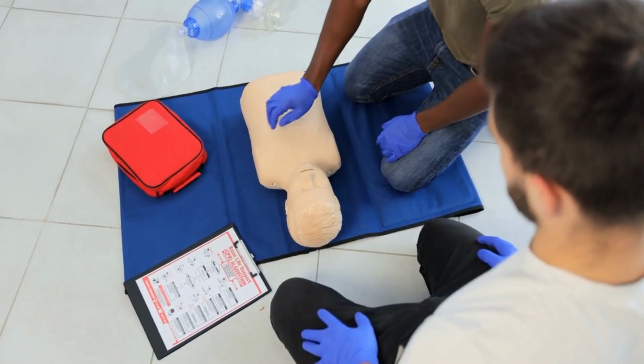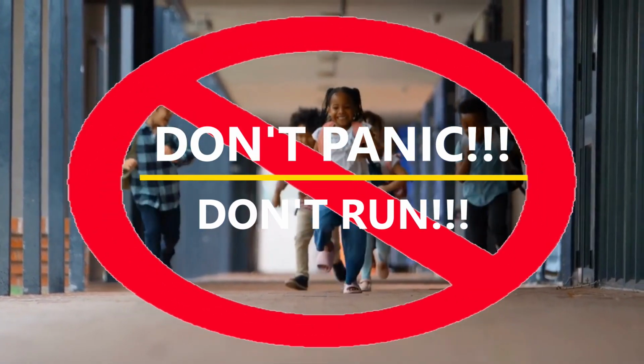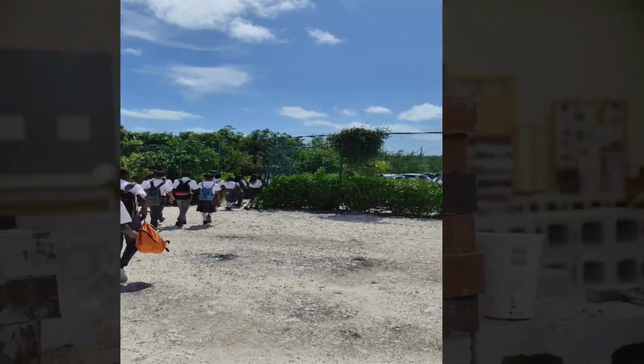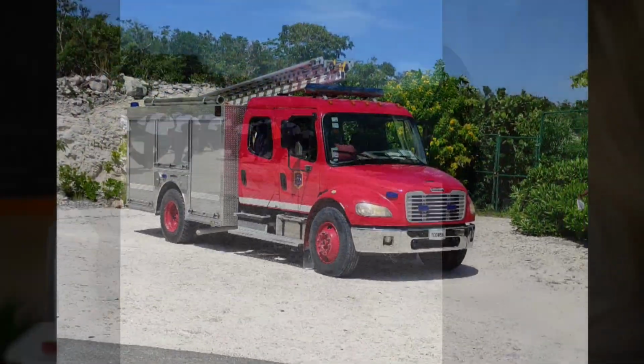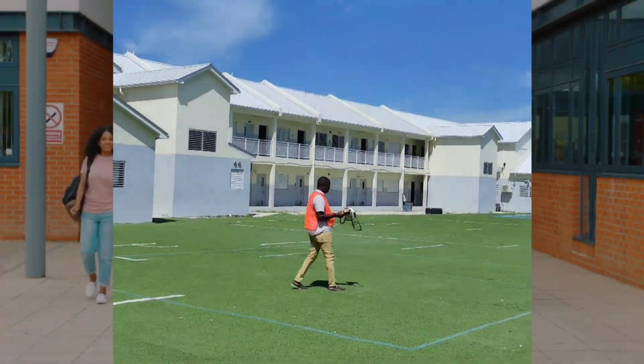In the event of an emergency, it's crucial to remain calm and listen to your teachers and school staff for instructions. Panic can make the situation more challenging. Immediately leave the building in an orderly and quiet manner, following your teacher's instructions and using the designated exit routes. Remember to always use stairwells and leave personal belongings behind.